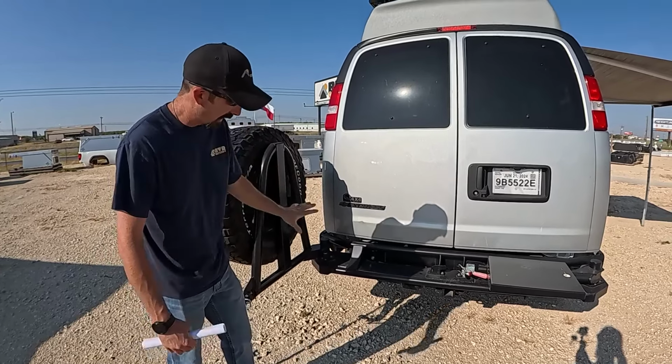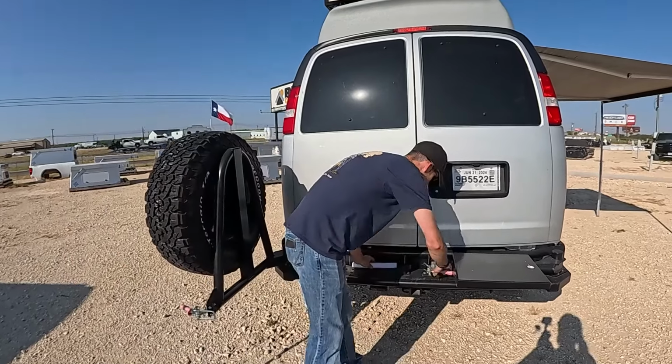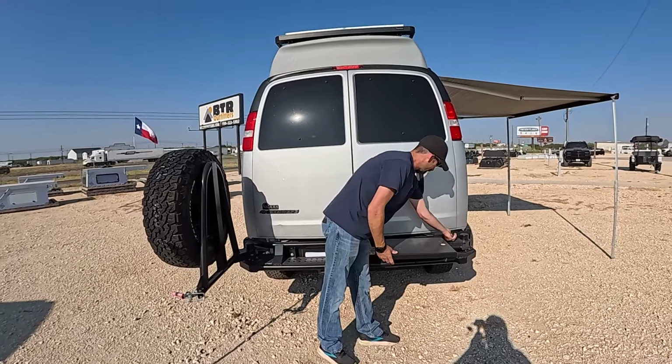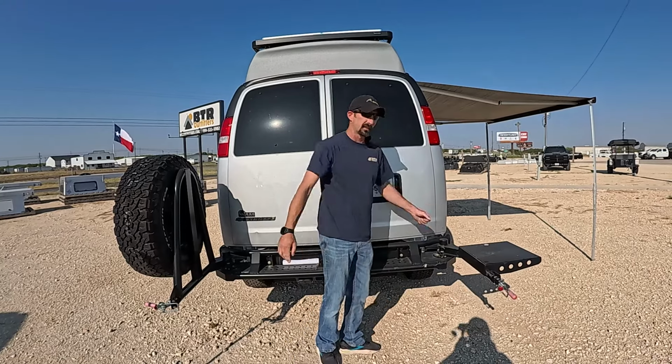So this side is your spare tire. Now this is only on the Chevys, guys. This side, when it swings open, just like the other side, it has the same pins.